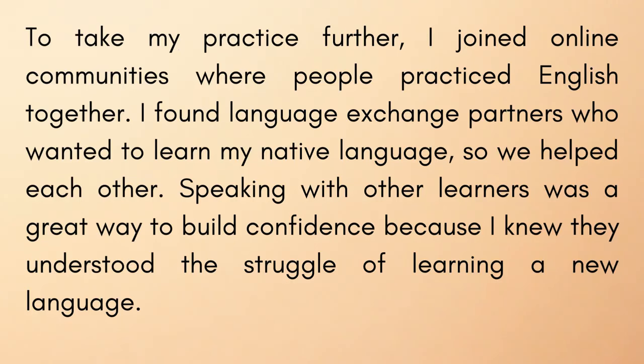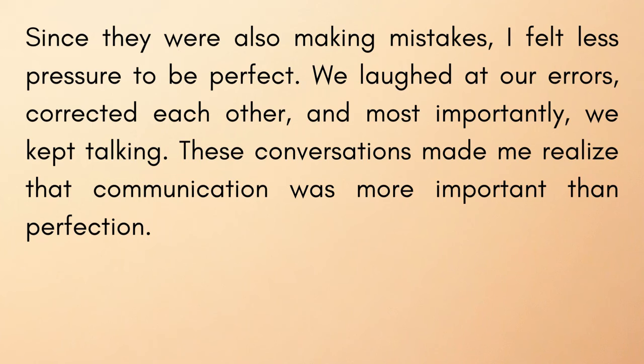I found language exchange partners who wanted to learn my native language, so we helped each other. Speaking with other learners was a great way to build confidence because I knew they understood the struggle of learning a new language. Since they were also making mistakes, I felt less pressure to be perfect. We laughed at our errors, corrected each other, and most importantly, we kept talking.